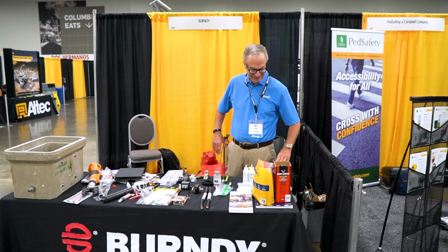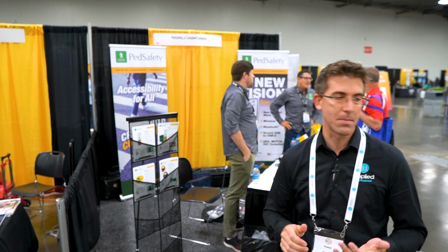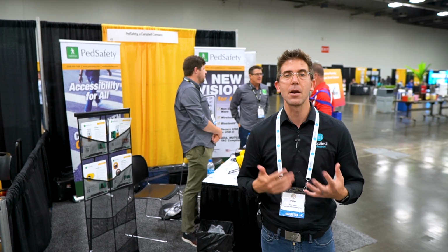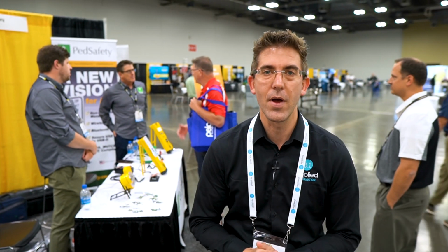Awesome. And we got PedSafe, who have the Campbell push buttons. Campbell push buttons are very, very similar to the Audible push buttons, and they're going to be providing a system that actually helps out the visually impaired people. So another one of the push button companies. That's a little bit of a showcase of the IMSA show and all the different vendors here.